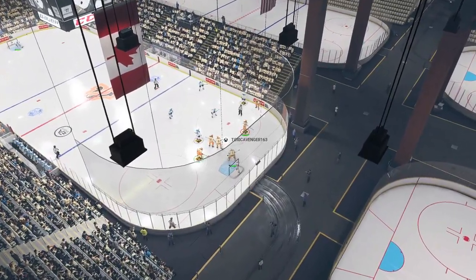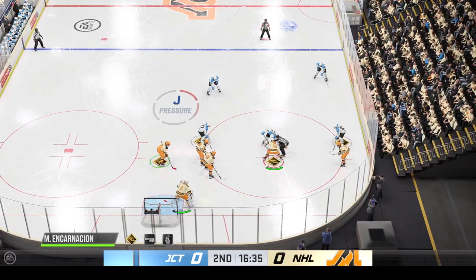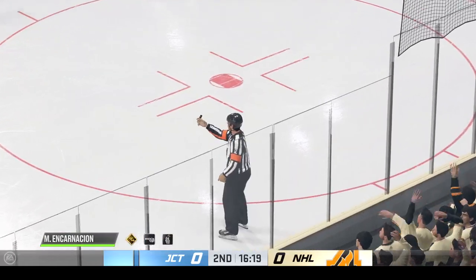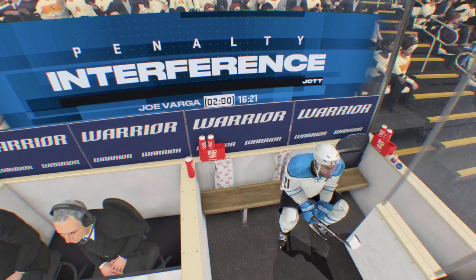Lots of time left in this period. The game is still scoreless. Grand Rapids takes possession off the faceoff. There's the whistle. Let's get the call from the officials. Farkas put on the play has resulted in an interference penalty.